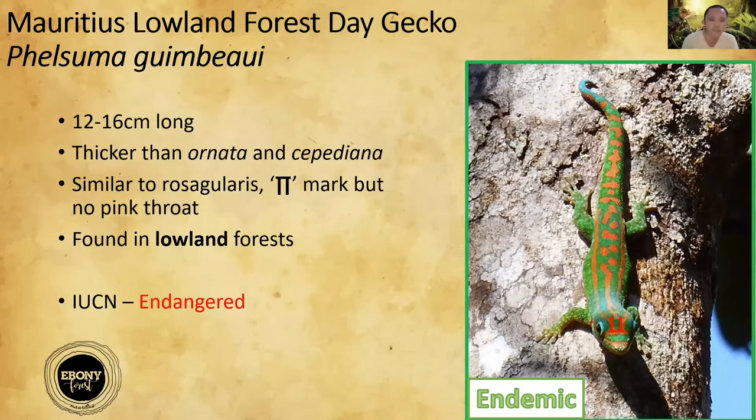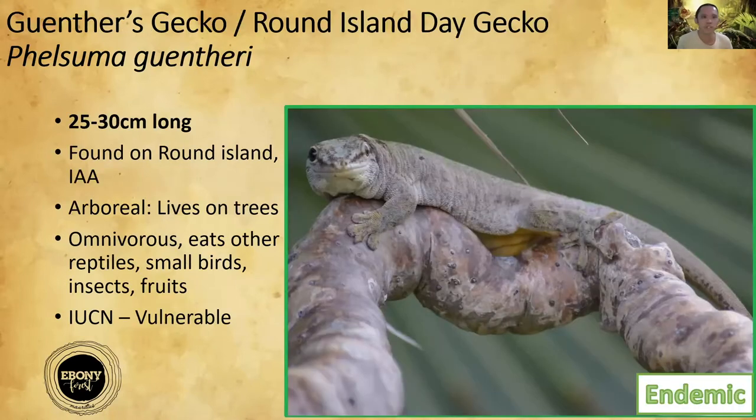The last endemic day gecko we'll see is the Gunther's gecko, or Round Island day gecko, Phelsuma guentheri. This one cannot be mistaken due to its totally different color. It's usually brown with specks of yellow. It's a lot bigger, 25 to 30 centimeters long. And at the moment it is only found on Round Island and Ilot Gabriel. It was introduced to Ilot Gabriel. It's arboreal and lives on trees. And it's usually omnivorous, eats other reptiles, small birds, insects, fruits, and has been classified as vulnerable.